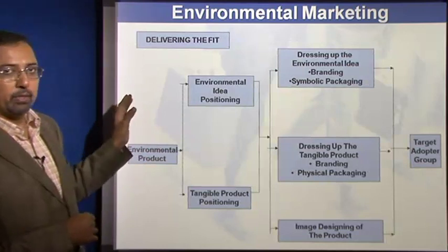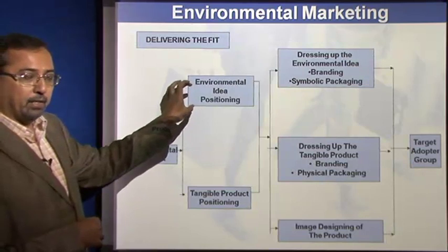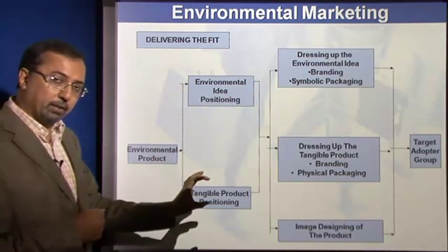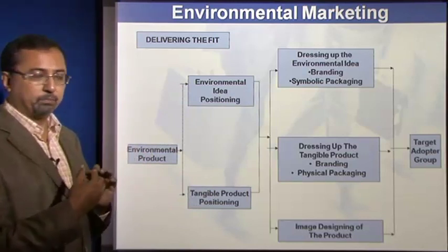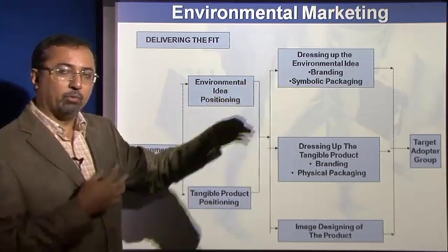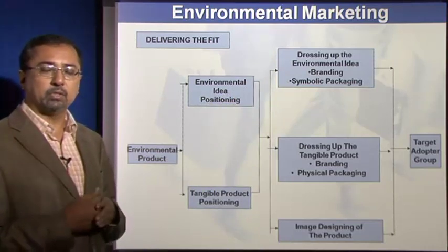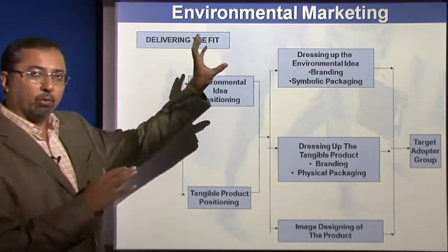Then you also have to deliver that fit, right? We have already seen the idea itself. Can you save fuel on the one side, but more importantly, you feel you're saving the environment, and you're actually delivering it through the means of a hybrid car, electric plus petrol, okay? And then you are actually dressing up the environmental idea. How can you help reduce fossil fuel consumption? How can you help save depletion of natural resources? How can you save the environment? So you're dressing up the overall idea in a very appropriate way.